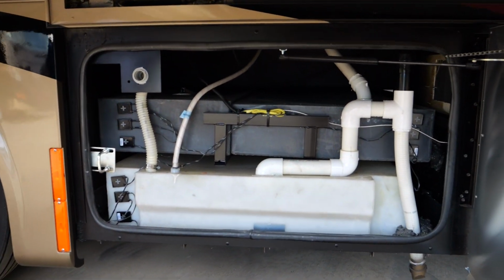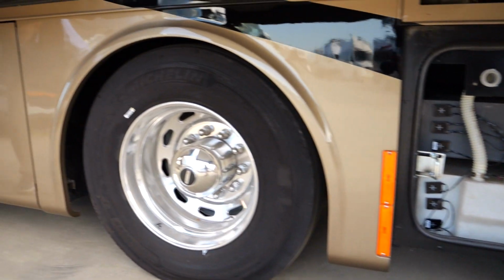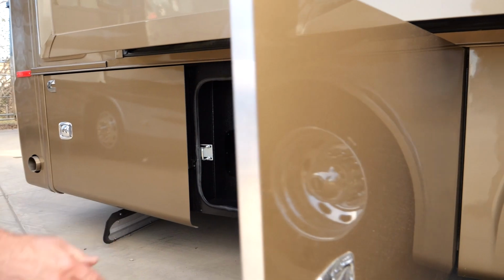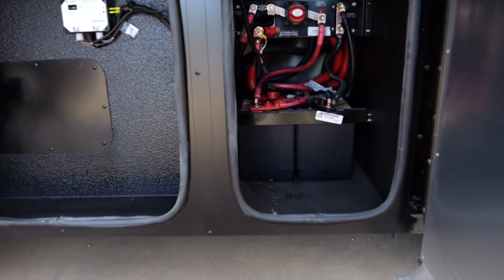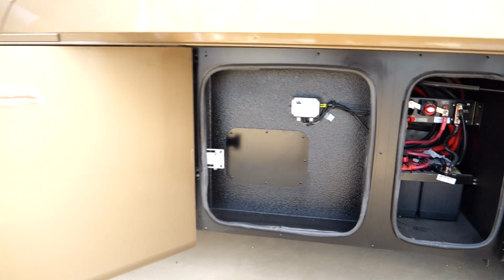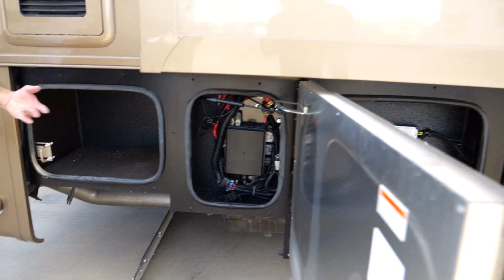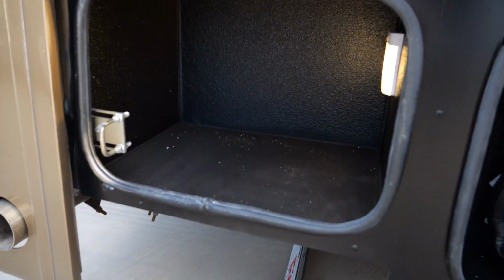We can see our fresh water tank here and our sensors mounted on the side. Not a lot to see there. And again, we've got our battery bank there, easily accessible. Our Schwintek slide mechanism with a little bit of storage there and another little compartment here.